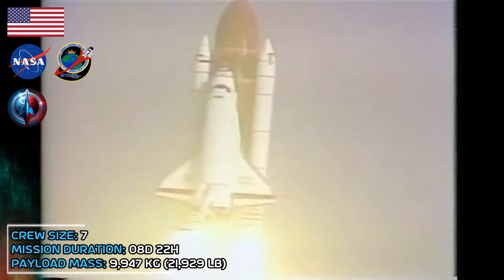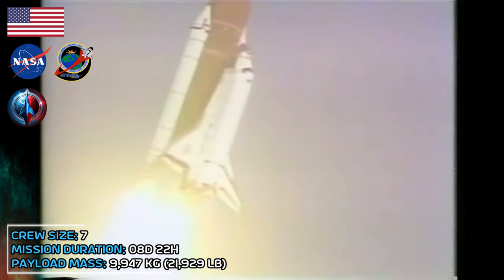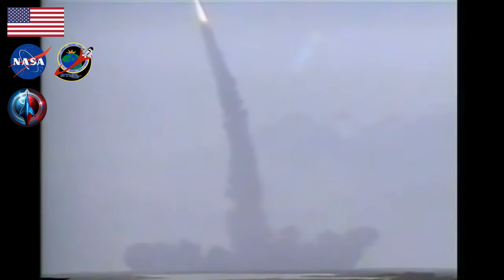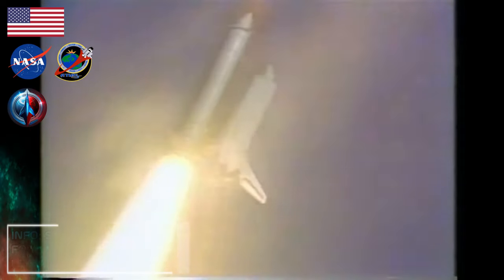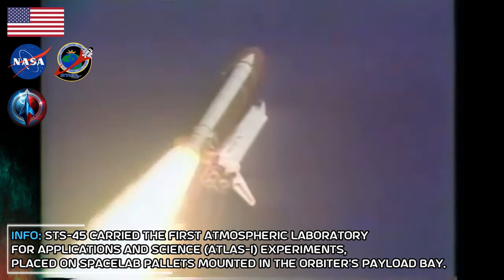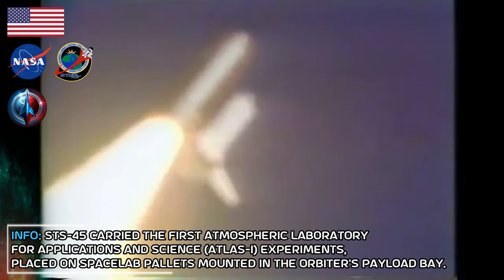Houston, Atlantis in the roll. Roger, roll, Atlantis. Houston now controlling. Atlantis is rolling to the proper up-down position for its climb to a 57-degree inclination, 160 nautical mile high orbit. Three engines now throttling down as Atlantis prepares to pass the area of maximum aerodynamic pressure.